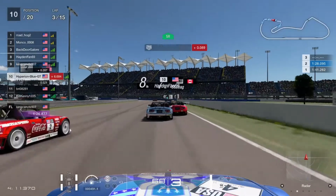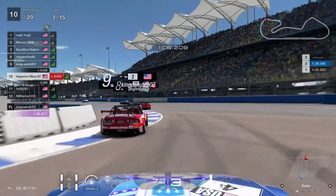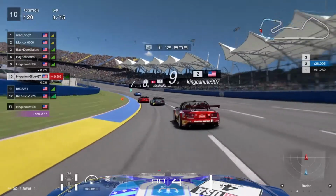Oh man, that was so close for King Katner 907, who almost ended up hitting the barrier. So looks like he's still in one piece, viewers. King Katner 907 is still in one piece, dropping down to 9th place.